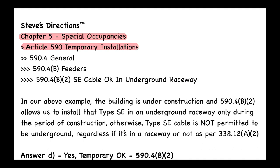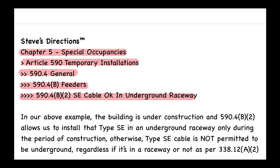And then we go and look and we find 590.4 General. Then we find 590.4(B) Feeders. Then we find 590.4(B)(2) SE Cable, an underground raceway.